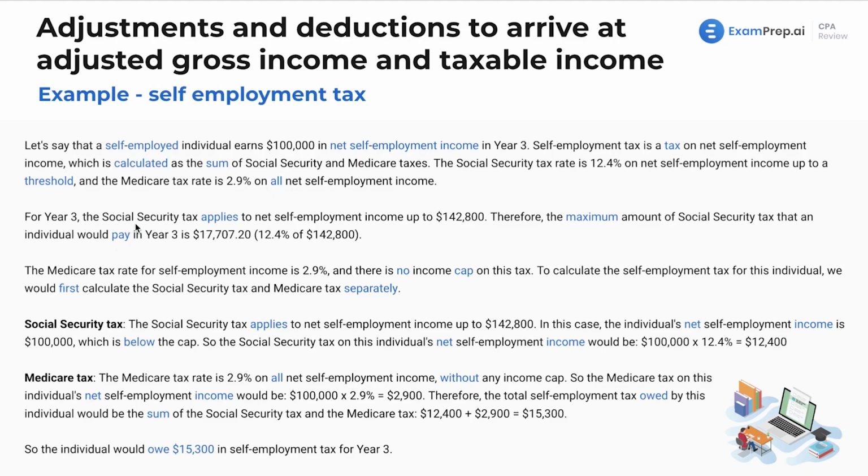For year 3, the Social Security tax applies to net self-employment income up to $142,800. Therefore, the maximum amount of Social Security tax that an individual would pay in year 3 is capped at this amount. So the total amount is 12.4% on the $142,800, which is $17,707.20. 20 cents is very important, so make sure you don't forget that part.